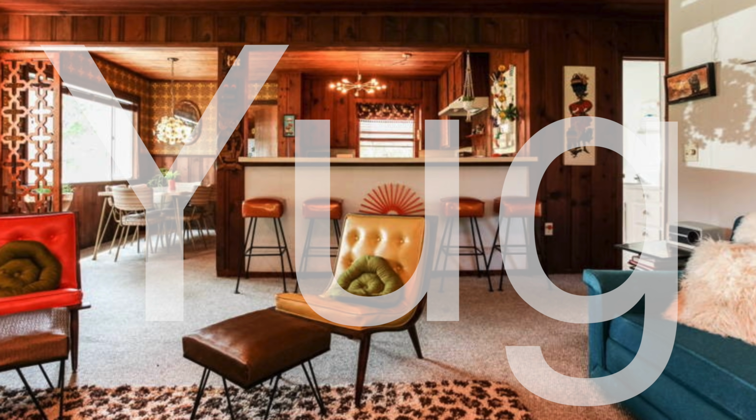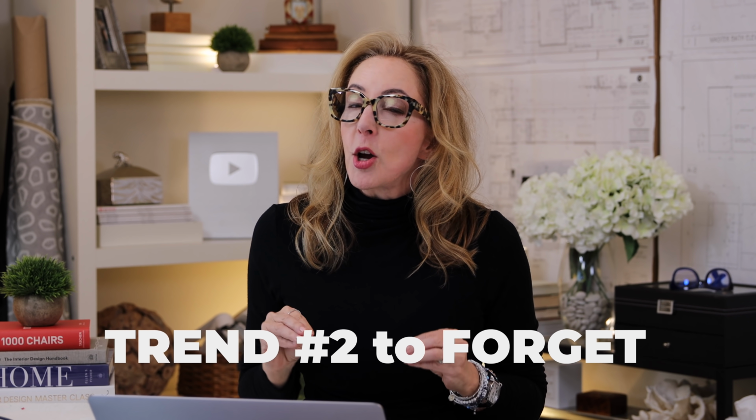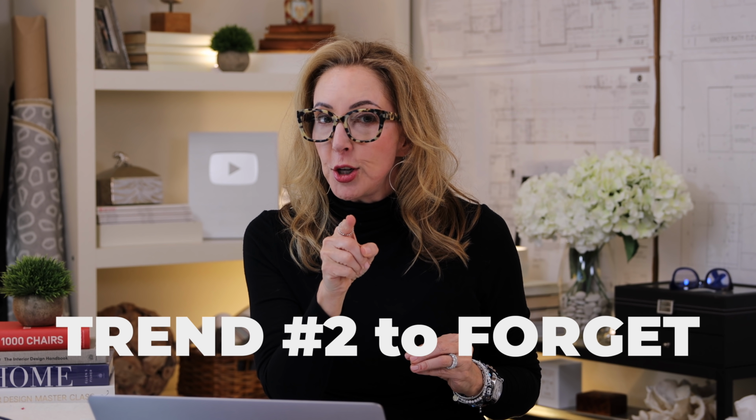If you want to do a 70s reprise, maybe grab a color, maybe as an accent, something like a mustard, or maybe give it a little bit of an open flow that feels like that. But the rest of this stuff, yuck, it was ugly then. It's gonna still be ugly. Don't redo it.